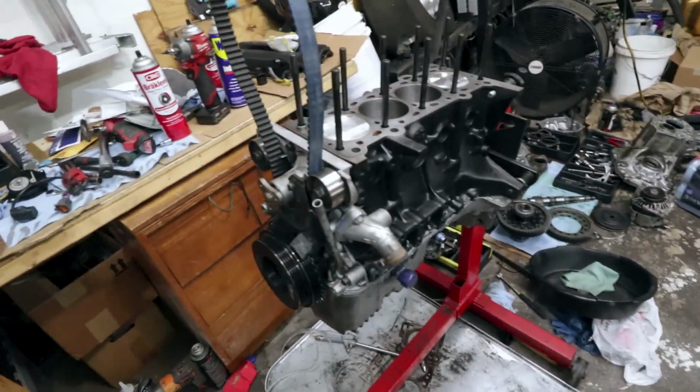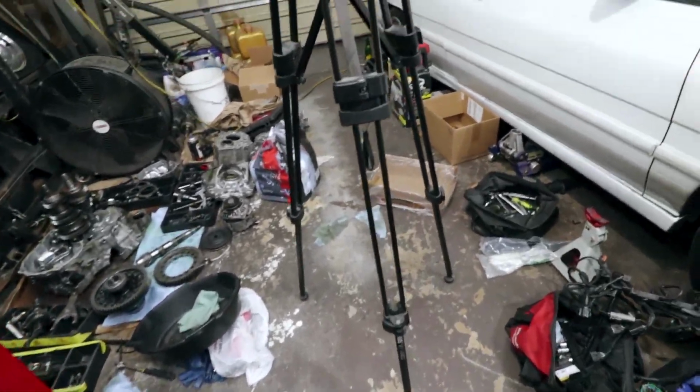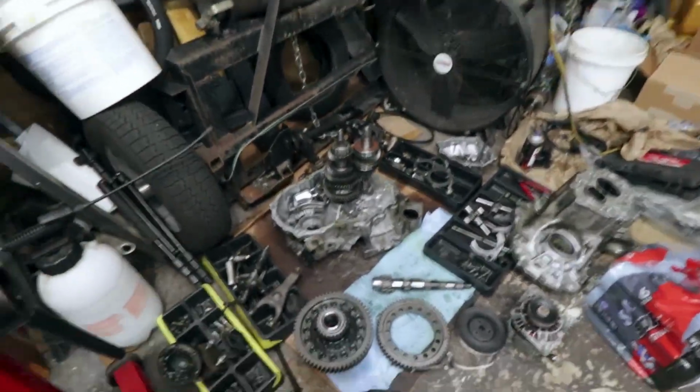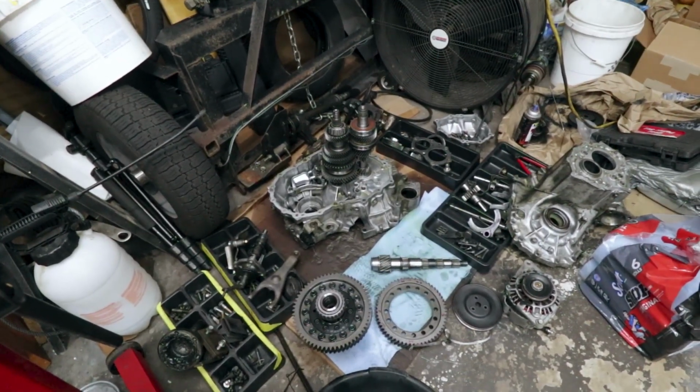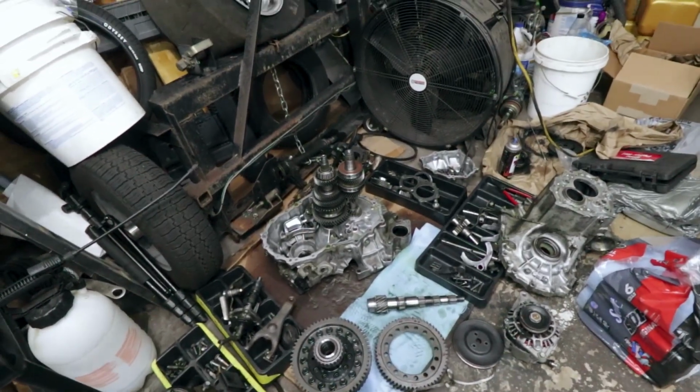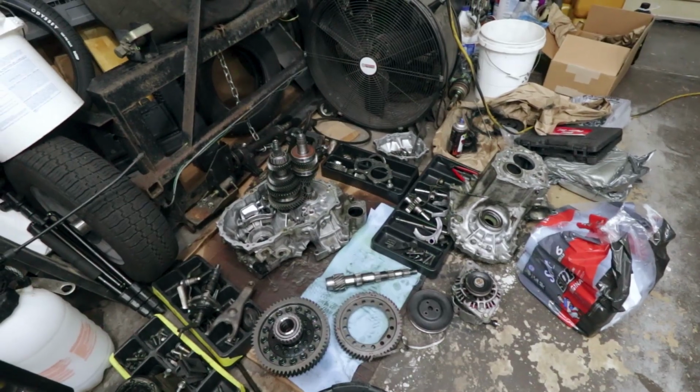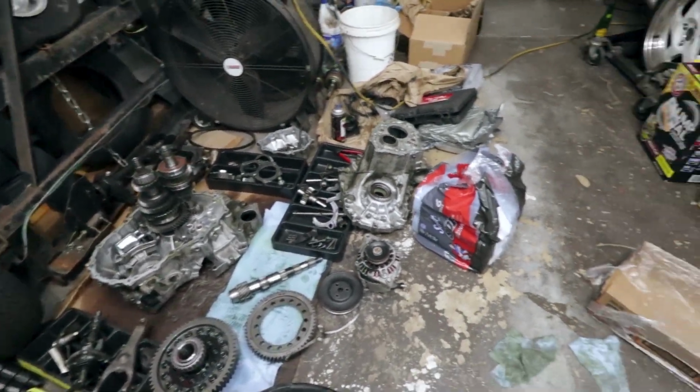So, other things, after I've babbled on about that, the transmission is still in pieces on my garage floor. I'm going to probably put that together tomorrow. Tomorrow is irrelevant to you guys because who knows when I'll actually upload this.